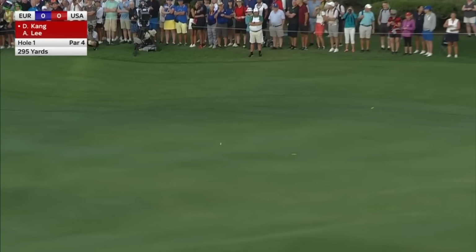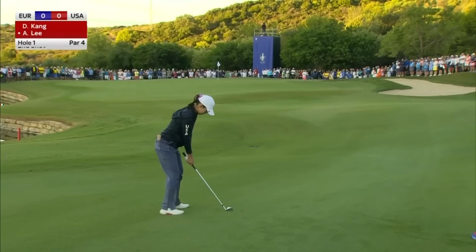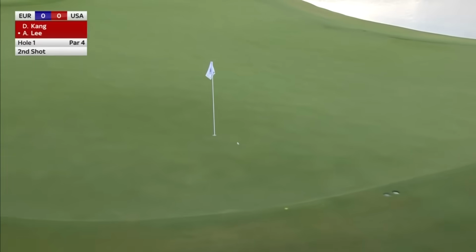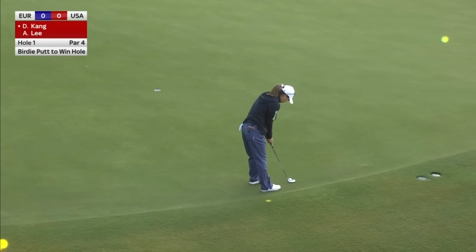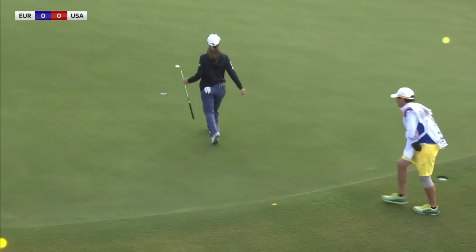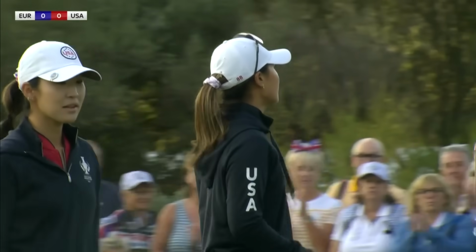And now on the team representing Europe, Danielle Kang, and here they are, and a chance for Andrea. Might come back just a touch. It'll be a birdie putt for Danielle Kang. Yeah, Grant, this is a downhill putt, just inside 20 feet. Oh, yeah. That's DK walking it in for birdie, and the Americans have won the first hole in each of the first two matches.